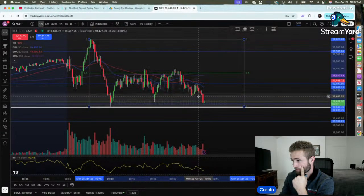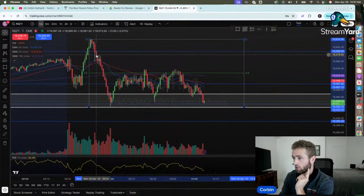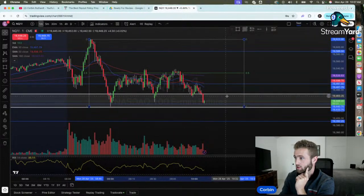You got a nice red gap right there. I want to see if we make a lower low right here. It's reacting to this level pretty strongly. I think I'm going to take a long position here.